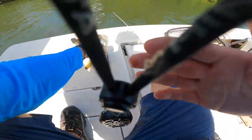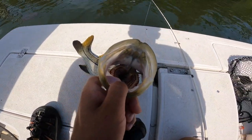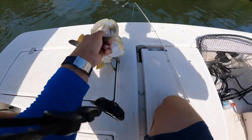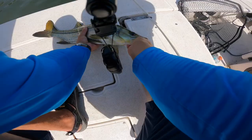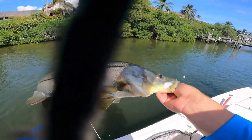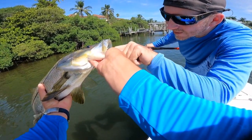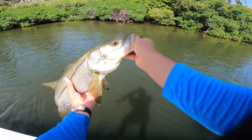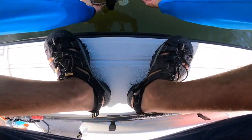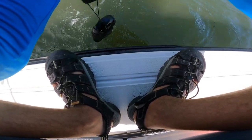Check this out, guys. I don't know if I got the whole fight on video, but he has got my pilchard in his mouth. Look at that. That's pretty cool. Dark river fish, check this out. Oh yeah. Swallowed. Go back to the mangroves and go eat more dead stuff and crustaceans. That got me pretty good.